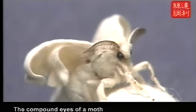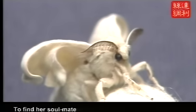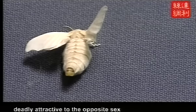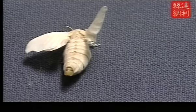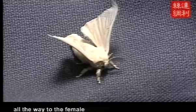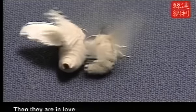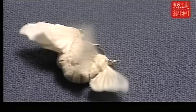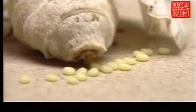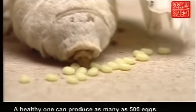The compound eyes of a moth are useless. To find a soulmate, the female moth will secrete a hormone deadly attractive to the opposite sex. The male will follow the signal with its antennae all the way to the female. Then they are in love. Before long, new life is inside the body of the mother. A healthy one can produce as many as 500 eggs.